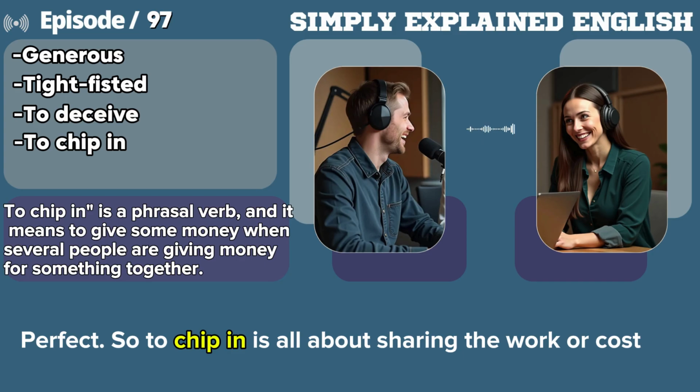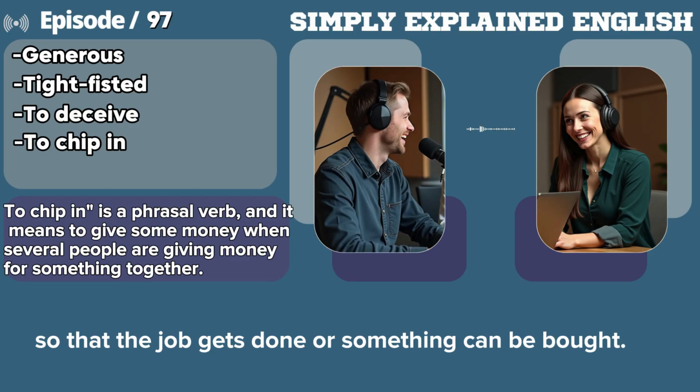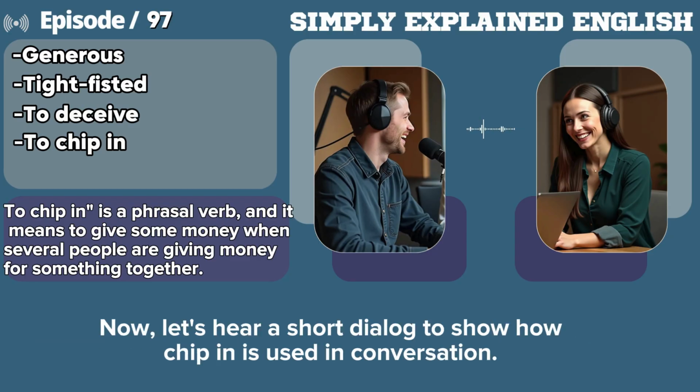Perfect. So, to chip in is all about sharing the work or cost so that the job gets done or something can be bought. Now, let's hear a short dialogue to show how chip in is used in conversation.